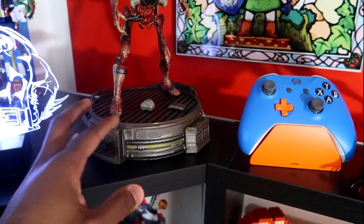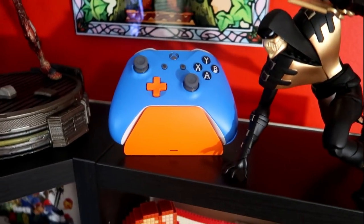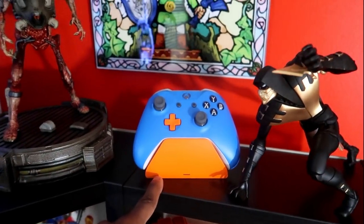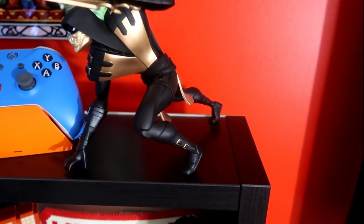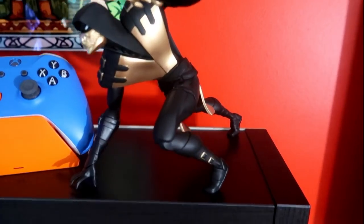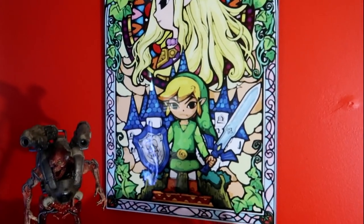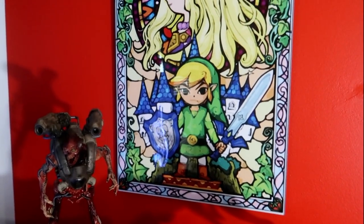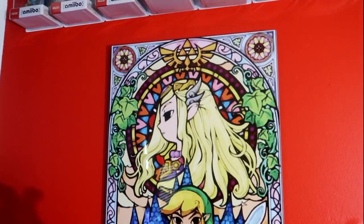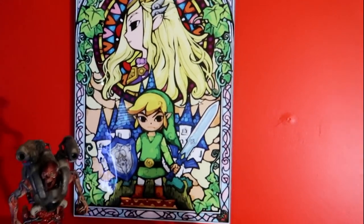This is scary guy from Doom. This is an Xbox One custom controller, my very first one that I ever made custom, and of course that's Scorpion from the collector's edition of Mortal Kombat 10. That is a nice picture that was created from Redbubble, actually. Got it as a Christmas gift. It is very, very nice. I had to put it on the wall next to my television.